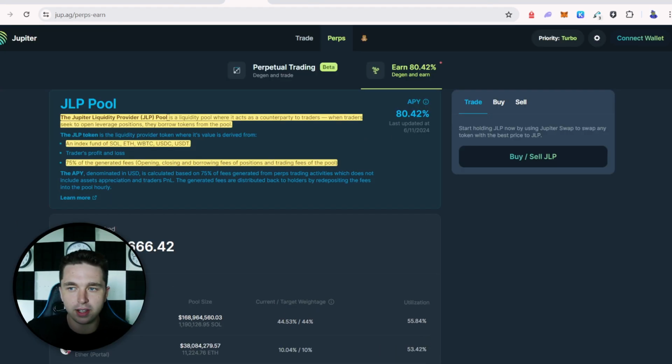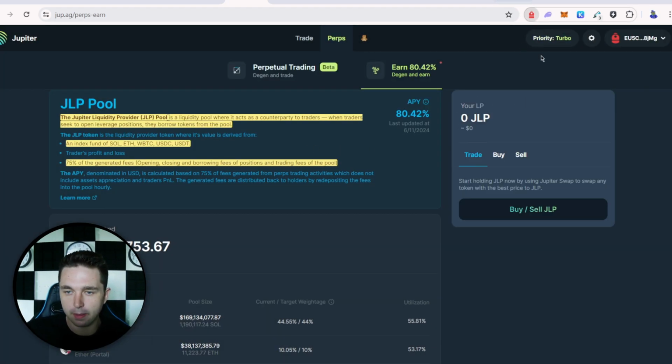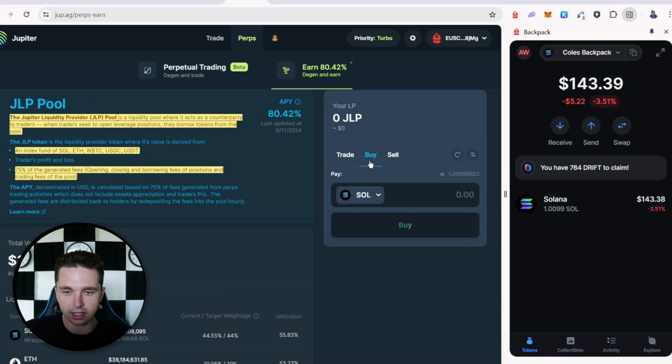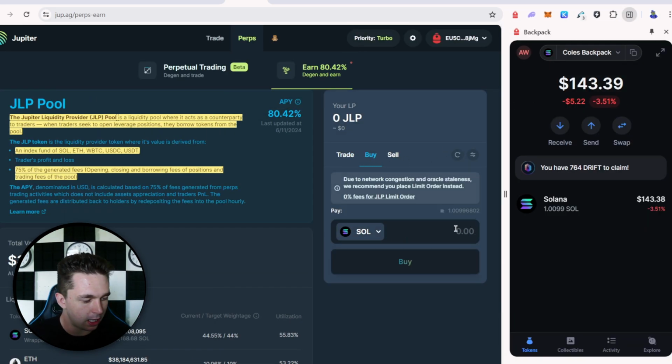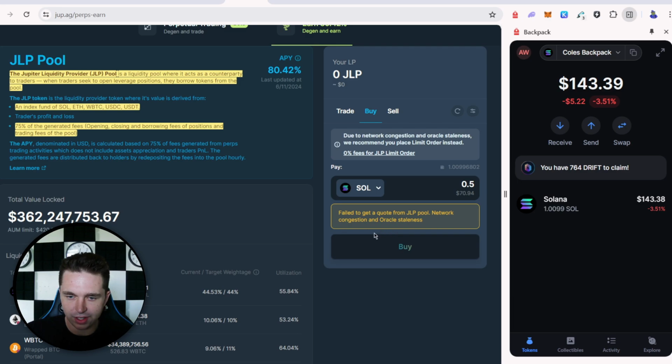So if you want to start earning on this, very simple. I'm just going to connect my Backpack wallet. Just going to open it up and then pin it to the side here. But yeah, now that I have my Backpack wallet connected, I'm just going to go ahead and drop 1 SOL. Actually, I'm just going to drop 0.5 SOL, and then I'll use the other for the other protocol. It says that we have some Oracle staleness right here, something that happens once in a while. So we'll just come back and check after. Let's move on to the next protocol.